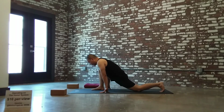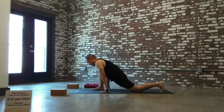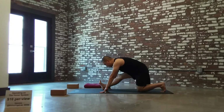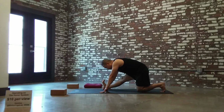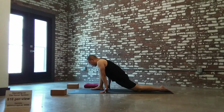Shift forward, coming back into the lunge. Shift back, hamstring stretch, half split. Shift forward, deeper lunge. Half split, deeper lunge. Half split, deeper lunge, half split. Stay here, right hamstring stretch. Step the right foot back down, lunge forward, and really lean forward.